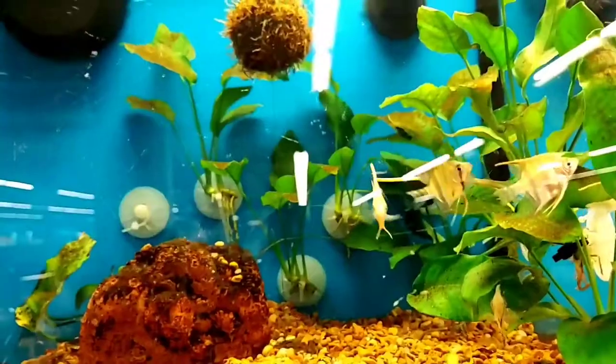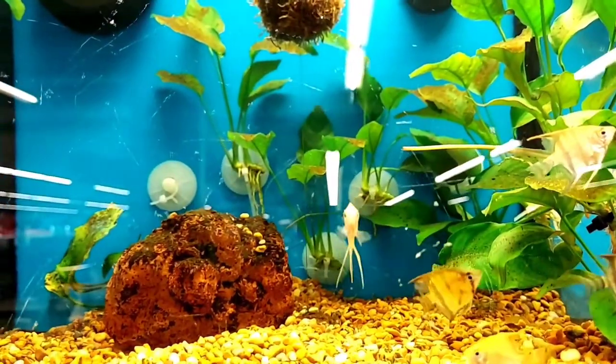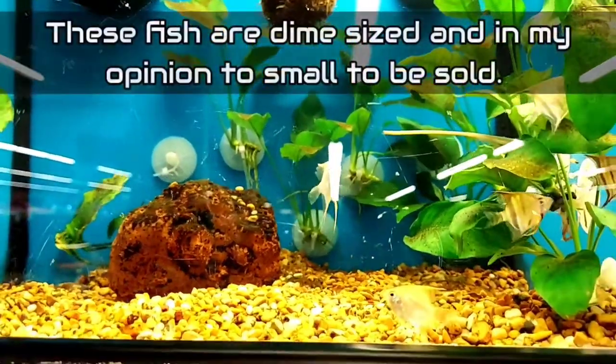All right, now I'm gonna show you the standard fin. And in my opinion, take a look at how small the standard fins are compared to the other ones at the other pet store. These fins are very, very tiny. There are some angelfish in the market that are called short-finned angelfish, and I don't think these are the case.